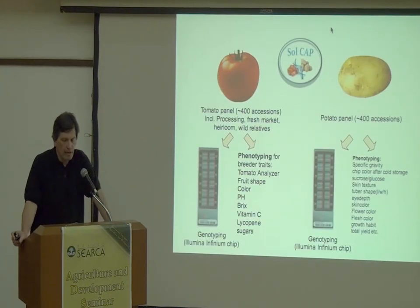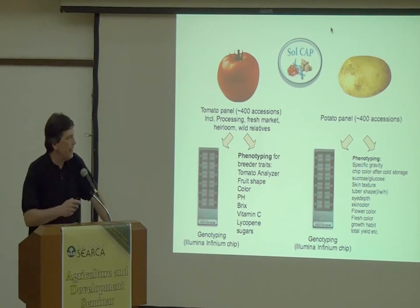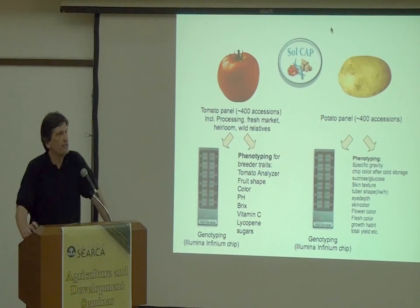Another source of traits that we got in the database is from a project called the SolCAP project, which is a large USDA-funded project in the U.S., a collaboration of different universities. It had a focus on essentially two plants, tomatoes and potatoes, and defined fairly large panels of tomato and potato accessions, 400 each, that were phenotyped for a set of breeder-specific traits. Much of our data in the database comes from this project.